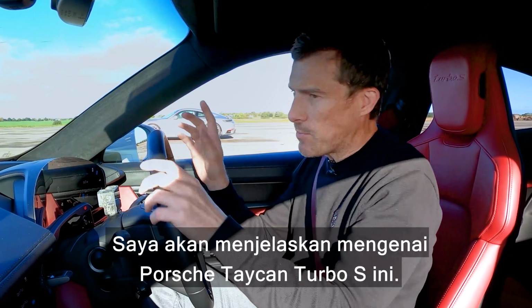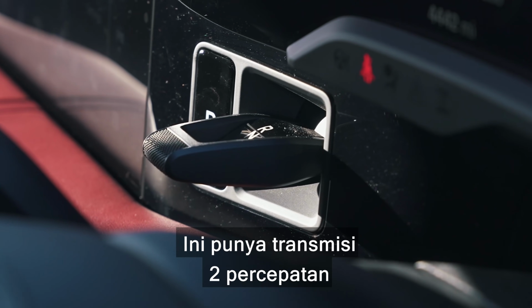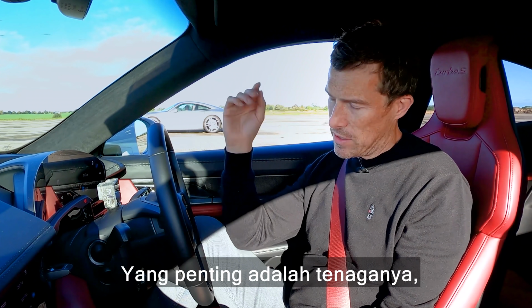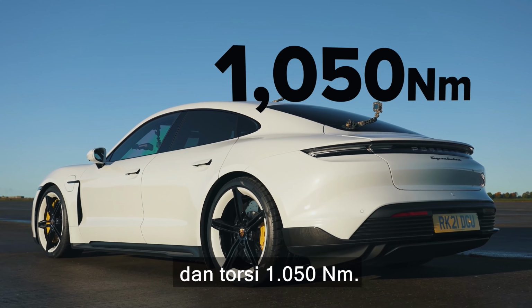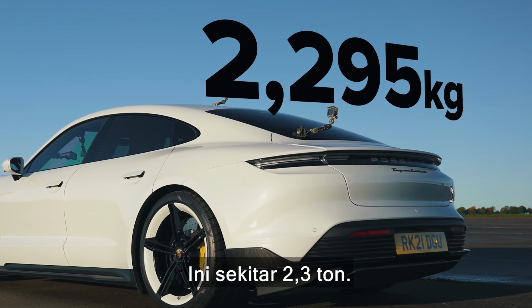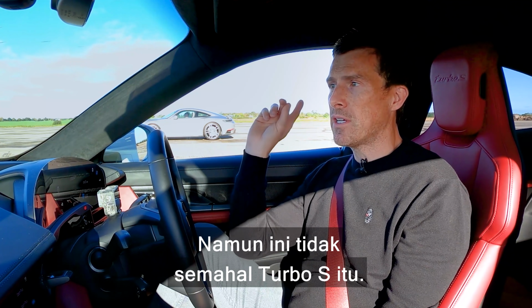So let me tell you about this Porsche Taycan Turbo S. It has two electric motors, one at the front, one at the back, so therefore it's four-wheel drive. It has a 2-speed gearbox, and it also has an 84 kilowatt-hour battery. The important figures, though, really are the power: 761 horsepower under launch control conditions and 1,050 newton meters of torque. Another figure that's really important is its weight. It's like 2.3 tons. It's also quite expensive, £139,000.